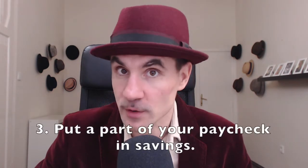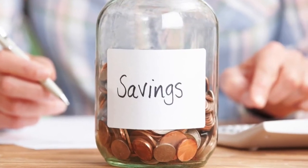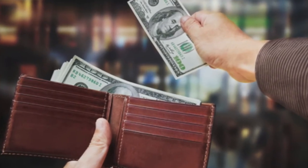Number 3, put a part of your paycheck in savings. Make sure that you decide that a certain amount of your income or your paycheck goes to your savings. That's the long-term money, that's the invested money, that's the money you put aside. Just as when you have a lot of money in your wallet, the chances that you're going to spend more are higher because you think, I still have so much money left. The fact that you still have so much money in your bank account will make you say to yourself, oh, I can spend a lot of money because I still got a lot of money in my bank account. And you're gonna have that urge to spend more. So make sure that you transfer a part of your paycheck to a savings account. That way you will have less money to spend.